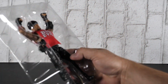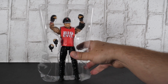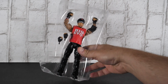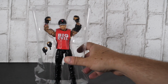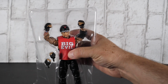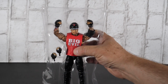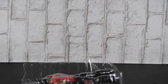Here you have the Undertaker in the plastic. He does have some twist ties on his arms and legs, but you see he comes with an extra set of hands, and he comes with a bandana and the hat on top. The shirt is rubber, it's not soft goods, which in some cases I actually like better than soft goods. There's a couple figures that I have that I wish were more rubber shirts and less soft goods, but that's a discussion for another day. So we're going to take him out.